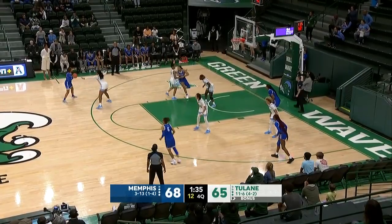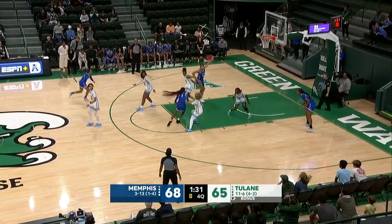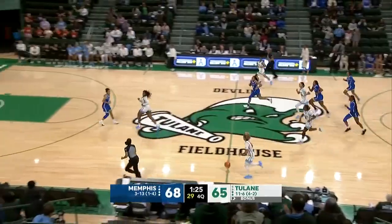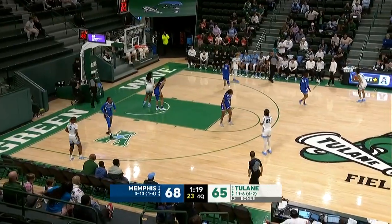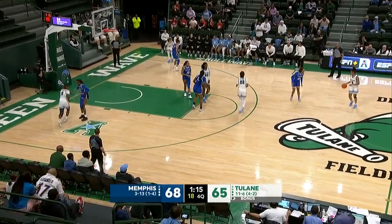They run some dribble weave action for Sims. Backtracking on Mabry. This is Bowler in the lane, missed it. Rebound tipped around, secured by Keenan. They can tie it with a 3. Keenan's got 5 of them. And she'll slow it down for Sneed. Smart. You don't want to play with adrenaline right here. Again, you want to look for your best shot.